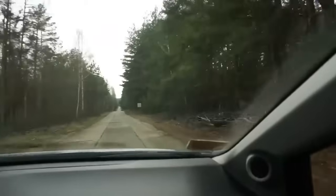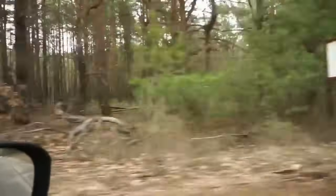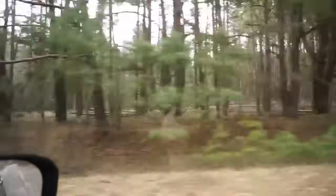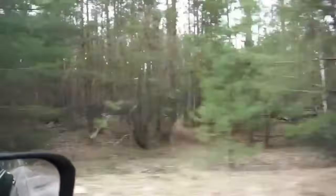So in some areas you will see that pine trees grow in straight lines. Many kilometers of the forest was hand planted, so from the road it is impossible to see the antenna.